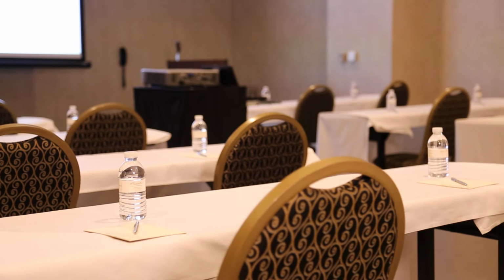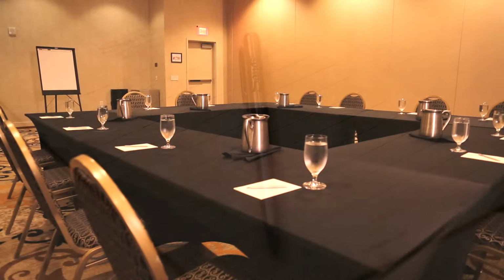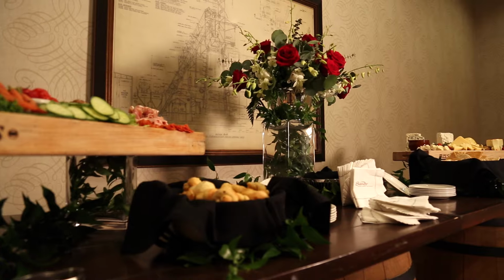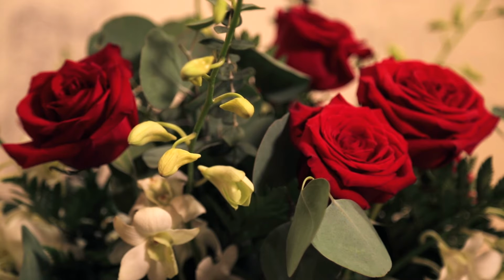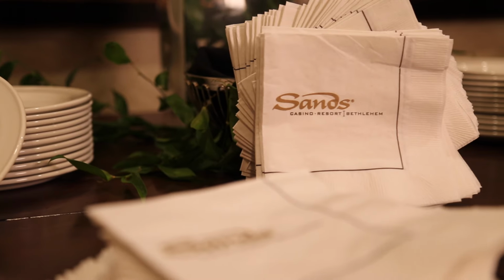The Lehigh Room can be set up for educational sessions as well as other configurations, while the similarly sized Northampton Room provides flexibility and is perfect for board meetings and breakouts. Award-winning cuisine prepared by a team of professional chefs can be ordered for any size group. You can also opt to take part in the Sands Green Meetings program, which includes sustainable food options and decorations.